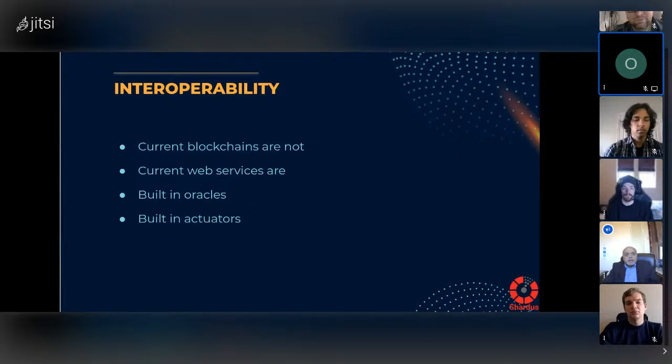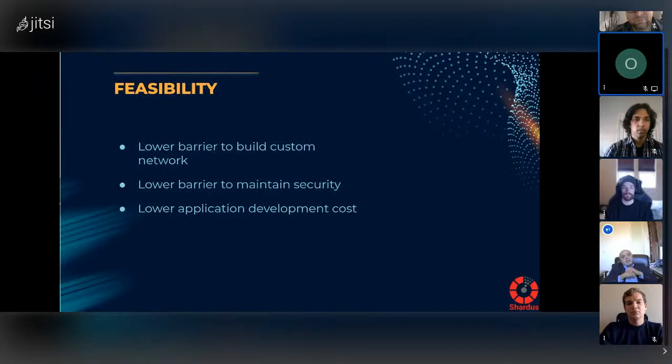Going on to the next slide, we talk about launching your own case on Shardus. We've made it extremely easy for anybody who wants to spin off a network and build your own APIs, getting started with minimal cost. So we have lowered the barrier of entry in terms of the cost of the software itself, the cost of the resources required, and the cost of development. Since the software is developed itself in JavaScript, building APIs in JavaScript is extremely easy with the amount of developers available in this market space.